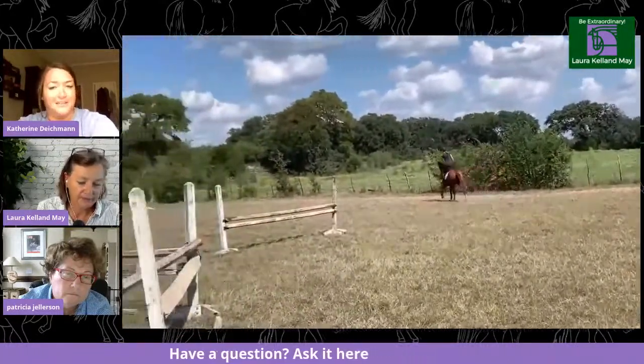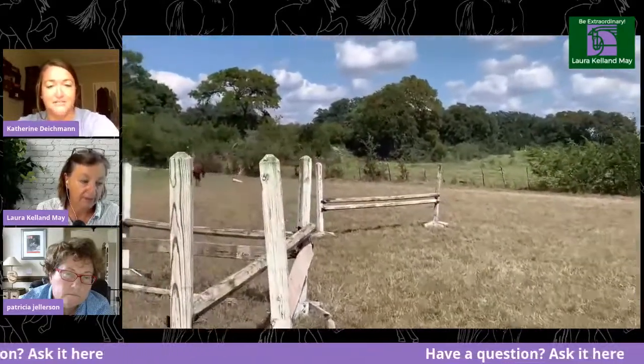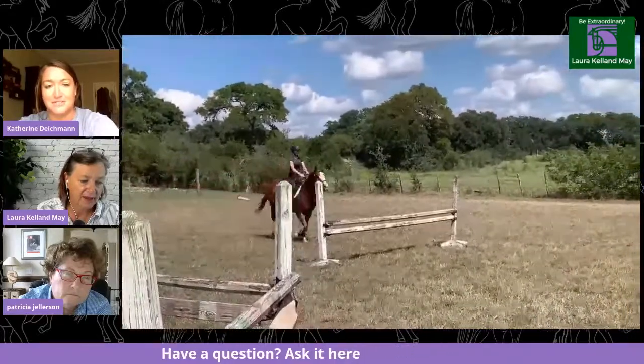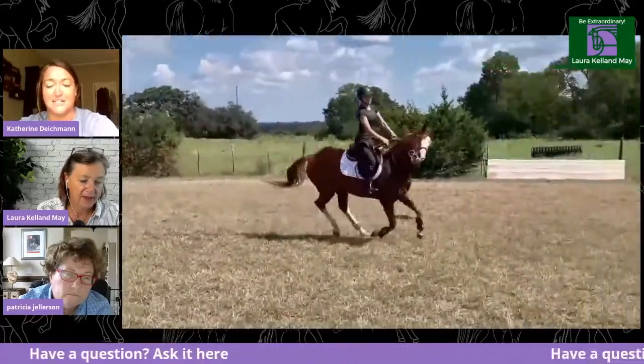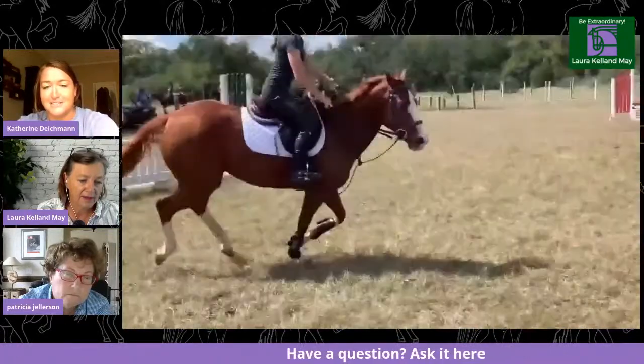I like the way she rode that corner so much better, but still not pushing that shoulder out enough. And you'll see here as she comes to this jump, that's when she starts tossing her head, getting a little silly and in front of herself. And like I said, she's a little hot.